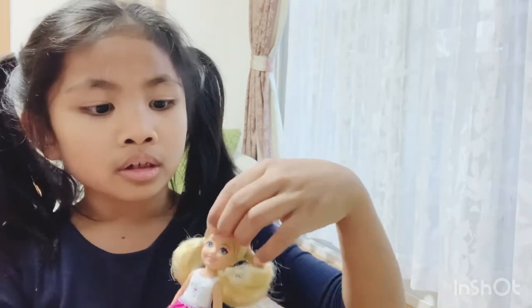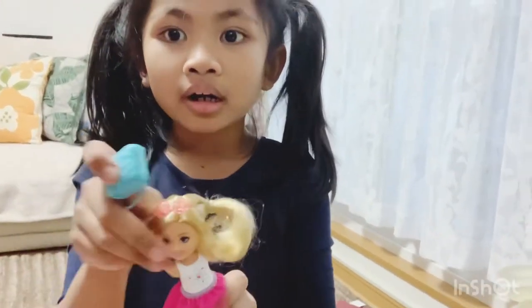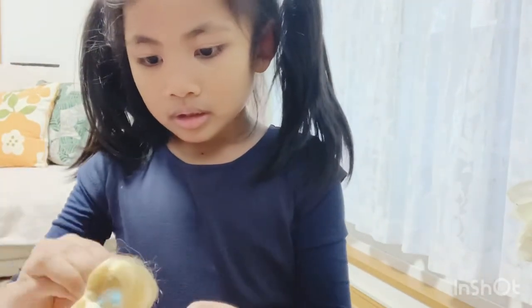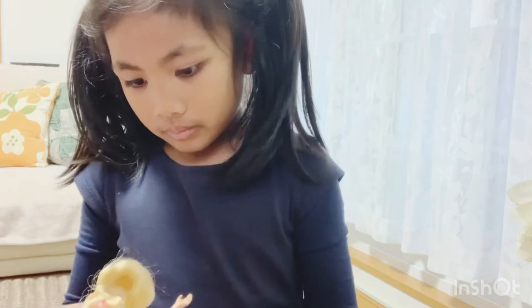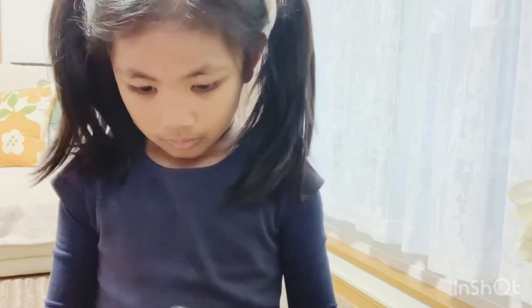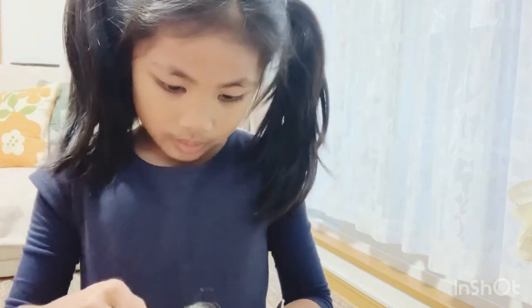Let's try to get her out of there. Now she's so pretty, guys. Look at her, she even has glasses. Let's put her bag on, guys. I don't know how to put it, but let's try. There she goes. She put the bag on.